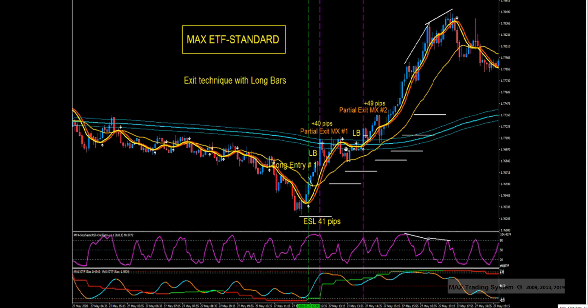And what is a large trend, what is a small trend? It depends how we define a trend. And I'm going to explain how we define a trend within the MAX now. So now let's consider the MAX trading system itself.